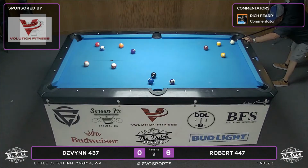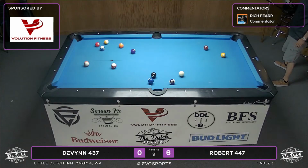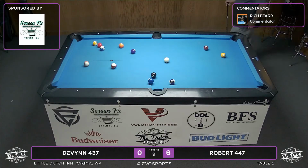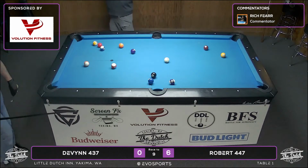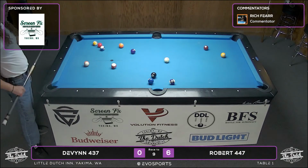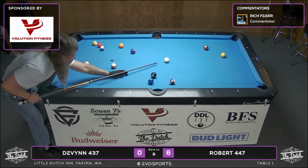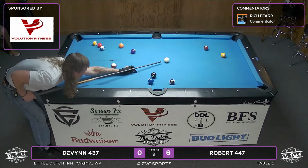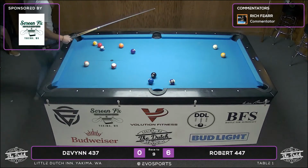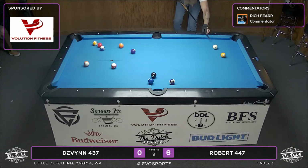So Robert's looking to play the 9 ball down into that corner pocket. And he almost got that just right. Comes over and blocks the other side of the 3. So Devin comes to the table with a couple of starting shots, but definitely has some issues that need to be addressed. The 5 and the 3 are his biggest problems, with the 3 being his biggest. So he definitely needs to get into a spot to deal with those ASAP.